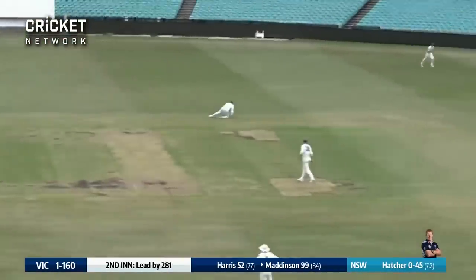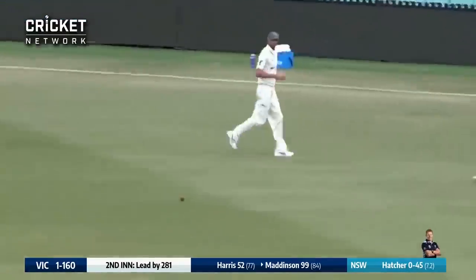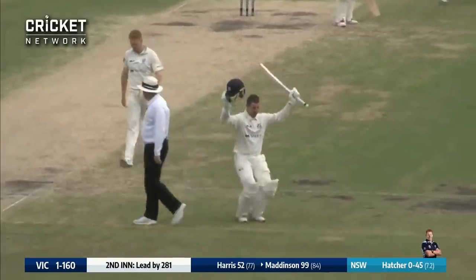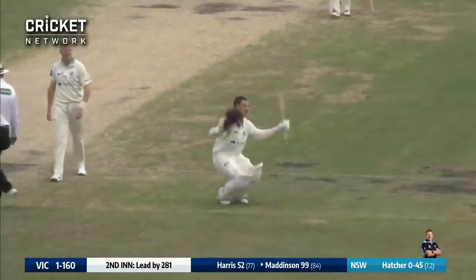Forward, and he works this one at backward point, and there it is. Century number 13 in his first class career. 95 in the first innings, and now a century off 85 balls for Nic Maddinson.